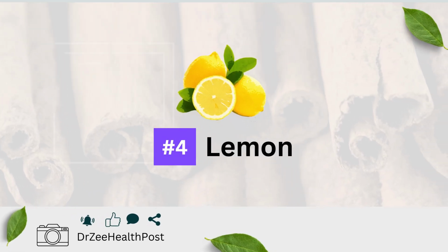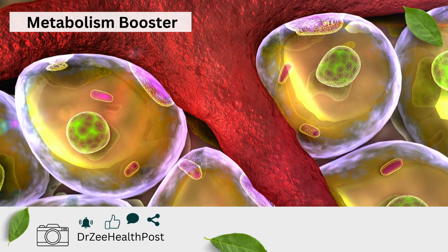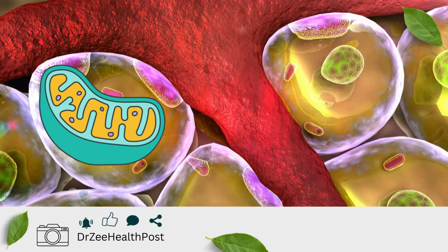4. Lemon. Water retention. Reduces symptoms like bloating and weight gain. Metabolism booster. Enhances mitochondrial function and induces thermogenesis, promoting satiety and fullness.